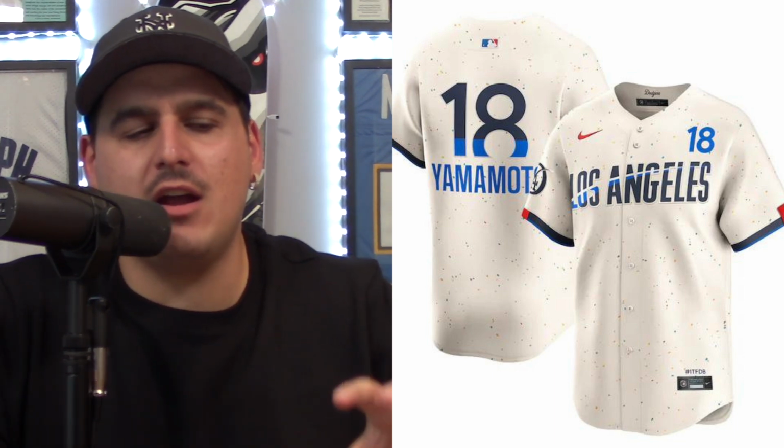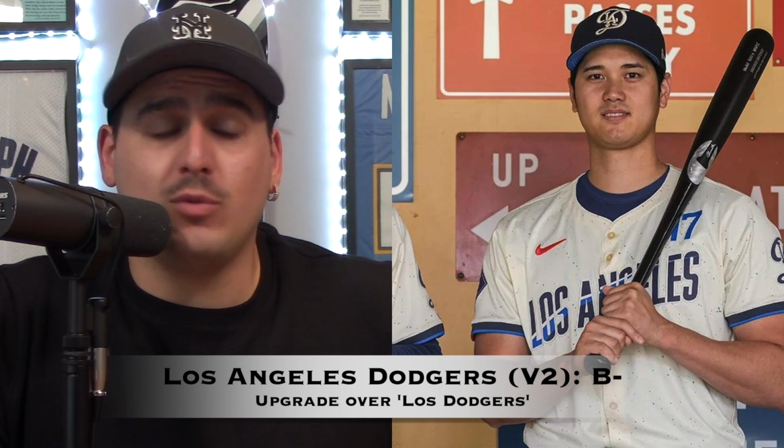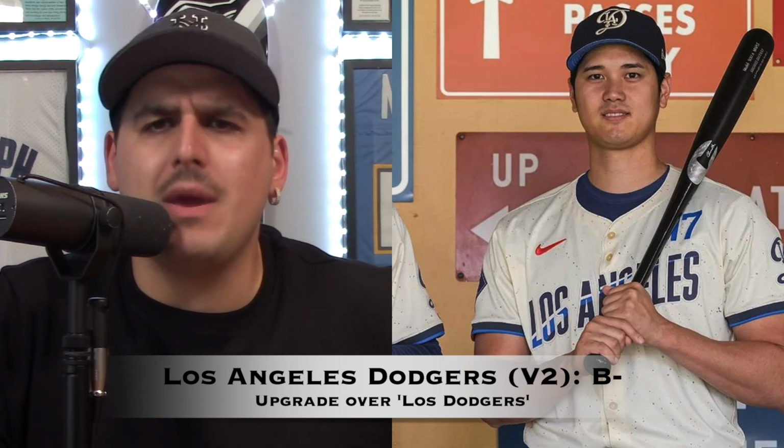Now I've never been a fan of the numbers above the name here on the front and the name below the number on the back, but I kind of actually like it here. I did want a little bit more, but I gotta say it's definitely better than their previous one. That's why it gets a little bit of a higher grade. It gets a B- grade. Definitely a huge upgrade over the first one. It's a really good one. I think it's definitely gonna grow on me as time goes on.